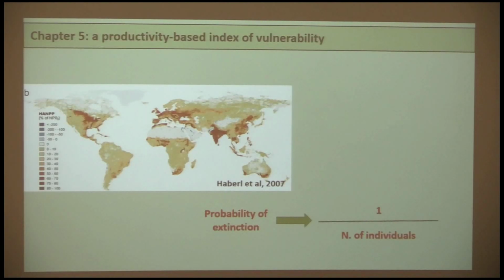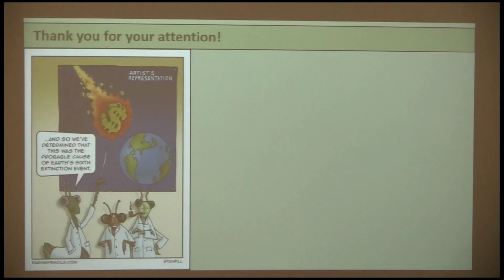And this is particularly useful because we can easily calculate the human appropriation of net primary production compared to obtaining data from species. That is a long-term process. So it's helping.